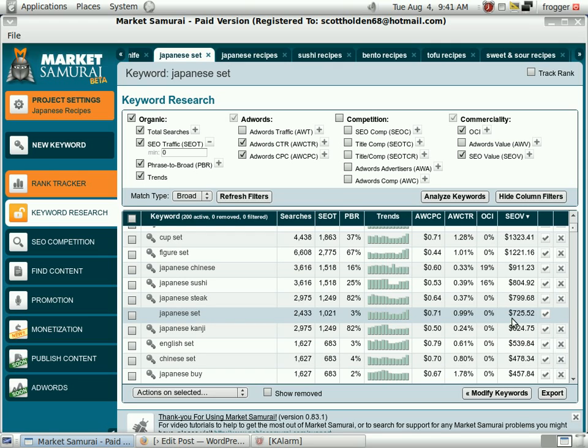We don't have an OCI number on this particular one. The OCIs didn't come up this time on these keywords, not very many of them. But at any rate, this has a relatively low cost of 71 cents. It gets a lot of traffic, 1,000 searches a day. We've got other things under this. We just want to pick through here and find out what is a Japanese kanji. I don't even know what that is. Is it related, or is that going to be a new category we could make for our site?